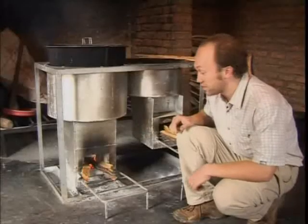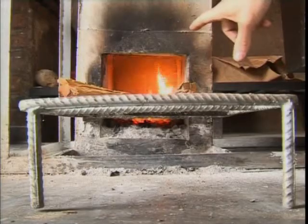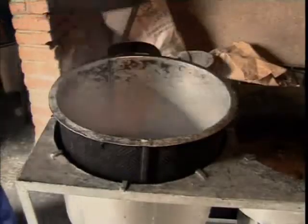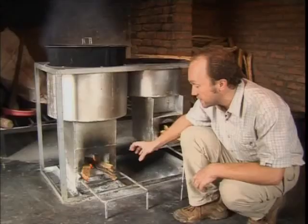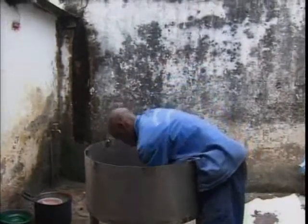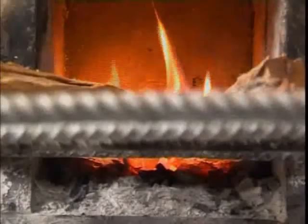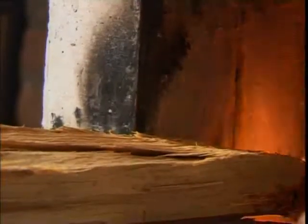What we've got here is a rocket stove, and as you see, there are only a few pieces of firewood in, and these few pieces are enough to cook 40 liters of water easily. And the reason is we have improved the combustion and the heat transfer. Now in between the fire and the outside, we put insulation, and that retains the heat in the fire, meaning the fire itself gets hotter than a normal open fire.